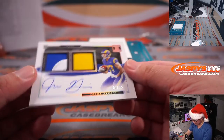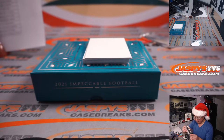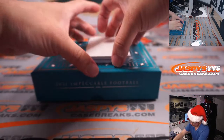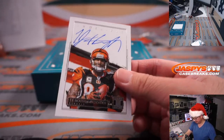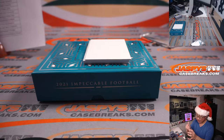Jacob Harris for the Rams, dual relic and autograph, 18 out of 35. That will be for Derek and the Rams. We got TJ Houshmandzadeh. Remember him? 43 out of 50, indelible ink for the Bengals. David B. with the Bengals.